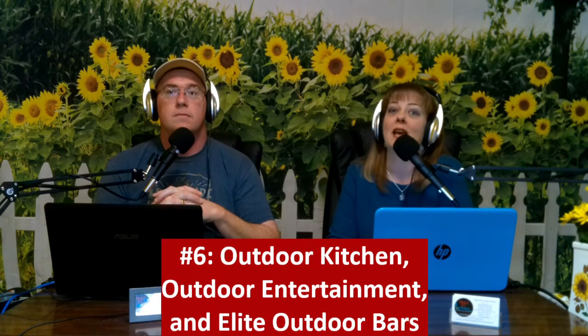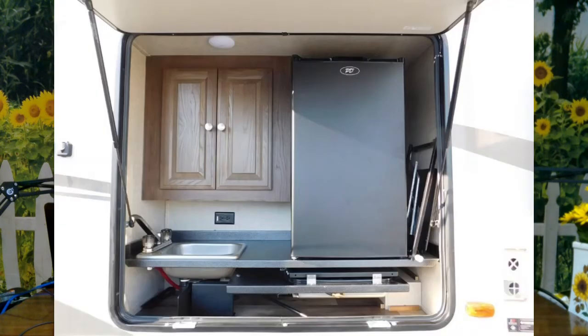Well, next on our list, number 6, is outdoor kitchen, outdoor entertainment, and elite outdoor bars. An outdoor kitchen, also known as a camp kitchen, has amenities that a typical indoor kitchen has in an RV, but usually in a simpler fashion. There's a smaller fridge, a sink, a cabinet storage space, and some have microwave or even a pull-out stove. Our Flagstaff has the outdoor kitchen. It has cabinetry up above, a sink, a turn-out stove, mini fridge, and right beside it there's a bar to hang up our grill, and the outdoor LP connector underneath works great.